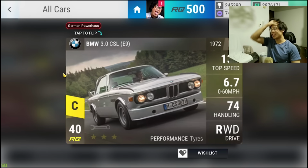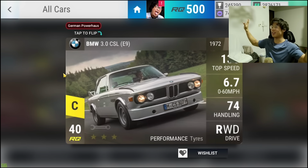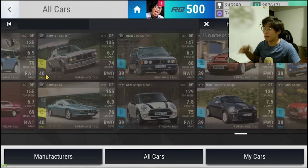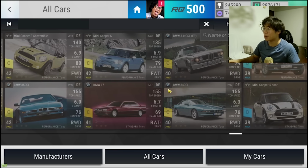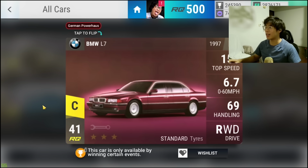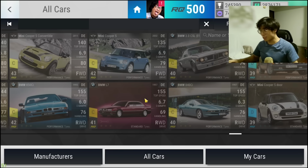Oh, talking about sick, look at this photo, dude. The 3.0 ESL, dude. This is amazing. I love the photo. I love the car. I'm a retro guy, you know, I'm most excited about some of these older, pre-2000s cars. So here's the L7, which is the limo version. Think of a Mercedes Pullman, right? This is just beautiful. I love the photo.